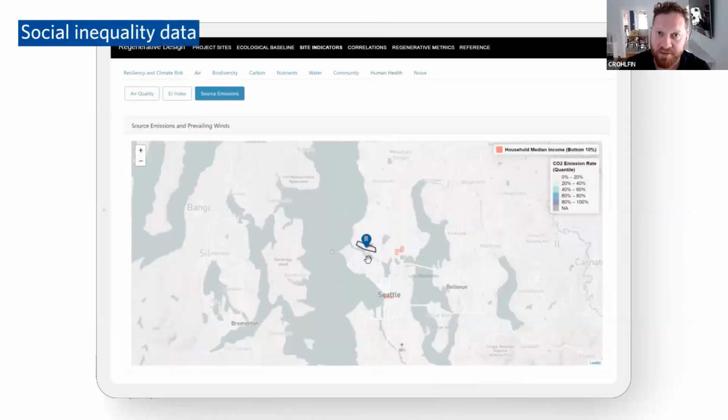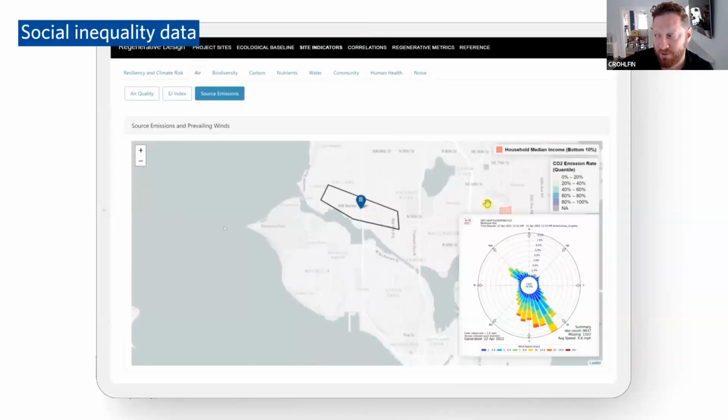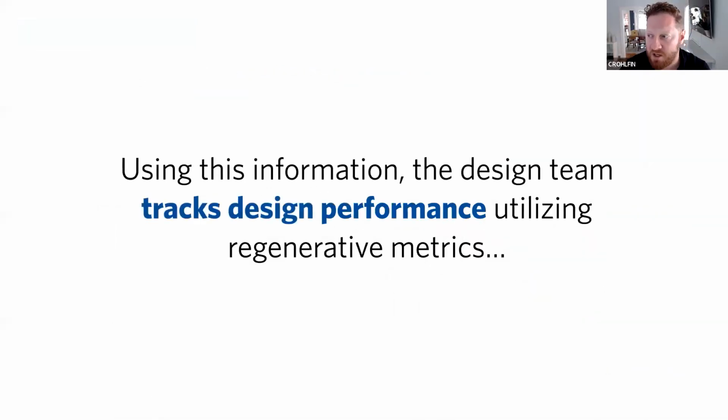And our project site there with the blue pin is actually plugged into that utility plant, that green little dot right there we just clicked on. And those emissions are blowing right into that disadvantaged community, right? So it's not just about our project site, you're designing for the system.